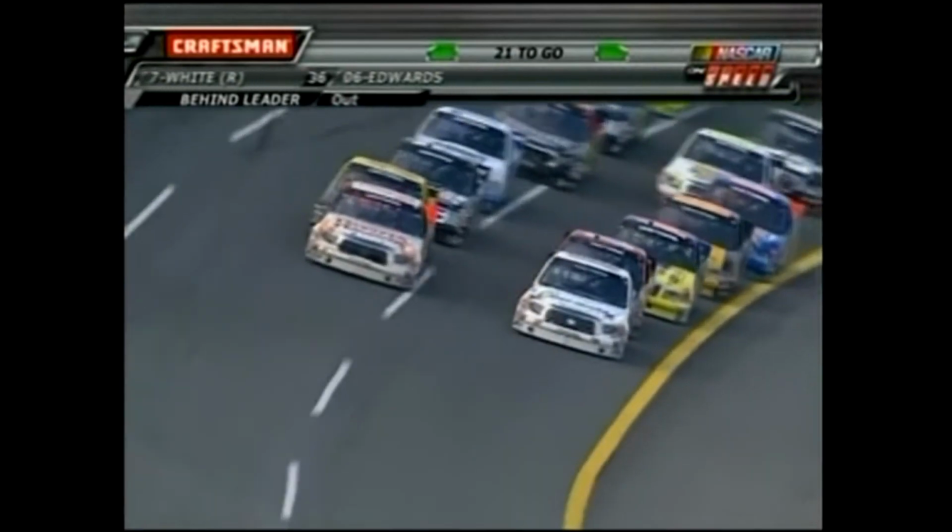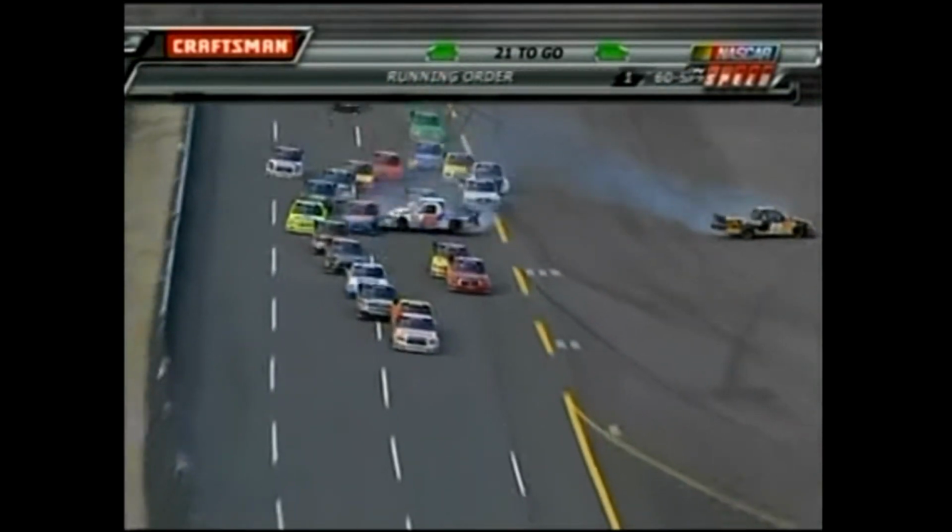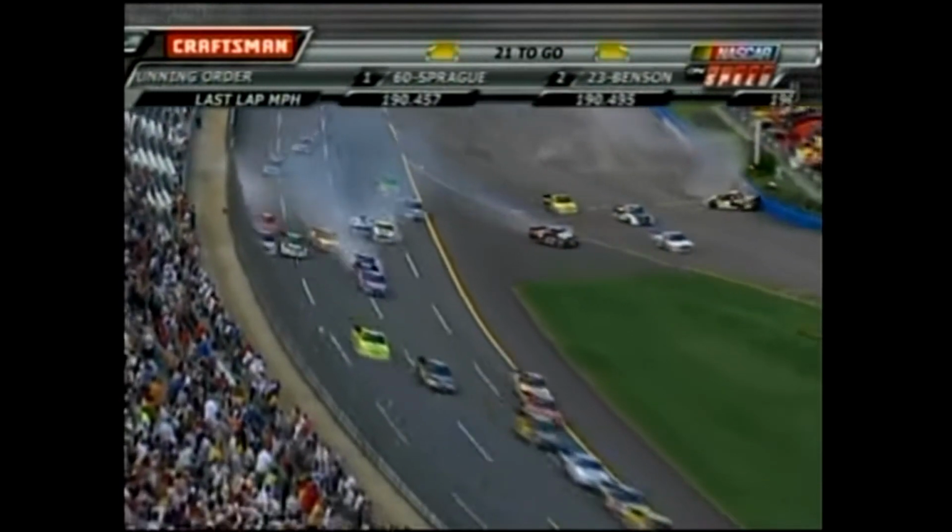He did go. Going to allow Mike Skinner to get a little momentum. He's coming in pit. Oh, problems for Jack Sprague. He's going to slide in front of the field. Right into the trioval they go. Jack Sprague slides into the infield and catches about 3 or 4 trucks. One of those being the 33 of Ron Hornaday.